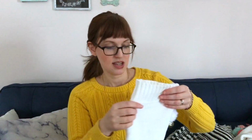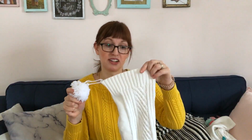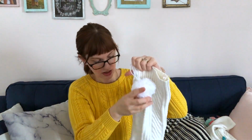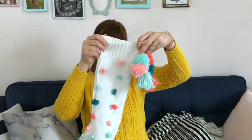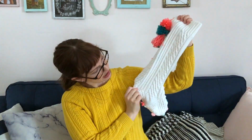First up, I bought a white sweater, which I turned into stockings. So you've probably seen these if you watched my Pottery Barn recreations video, this one was from a thrift store sweater. And this one was in my Anthropologie video, from the same sweater. So you can see it's got this pattern on the other side.